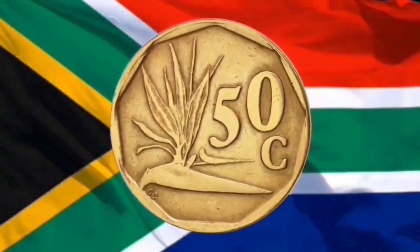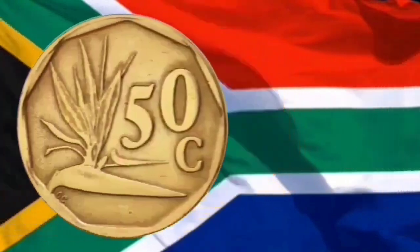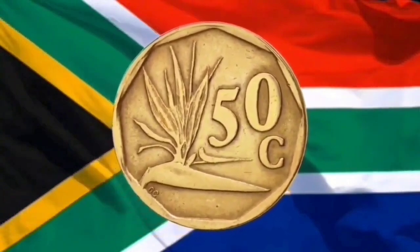This gives the coin even greater historical value, as it serves as a small artifact from a time of major national change. Collectors often seek coins from these transitional periods due to their historical resonance.